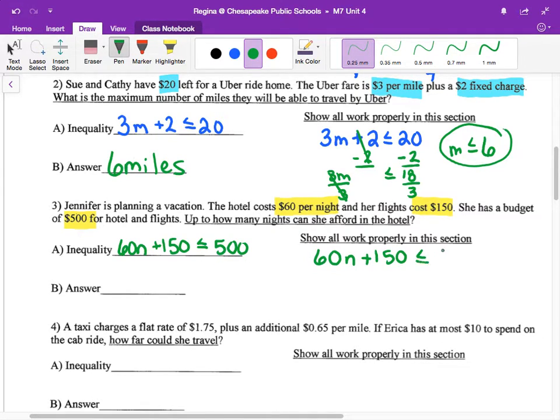All right, so you go ahead and do the setup. I'm hoping everybody is subtracting the airfare. All right, so I hope everybody says, okay, I got $500. First, I'm going to take away the airfare because that's just that one price. And that's going to leave me with $350. But now we have to divide it by the $60 a night. So now we're going to divide by $60.